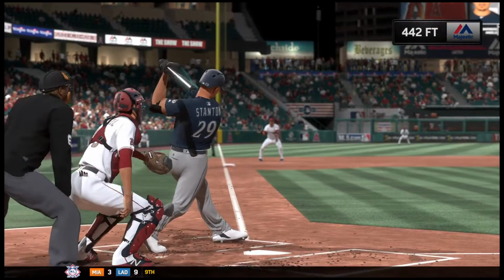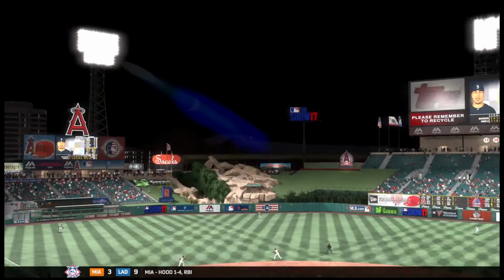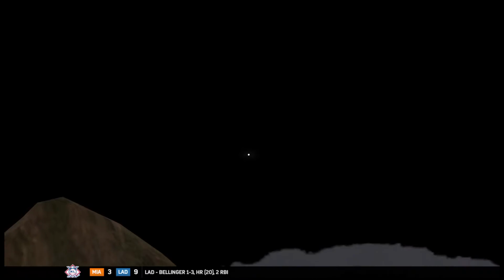Three home runs tonight. What a game he is having. To hit three homers in a game, you have to have pretty good swings to see the ball really well. But he's had an exceptional night tonight. Three homers.